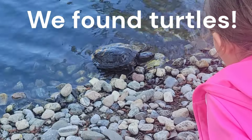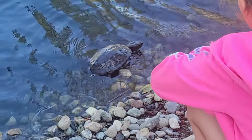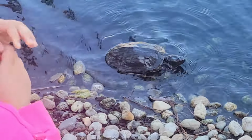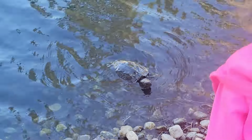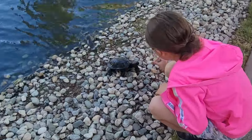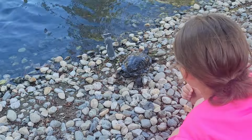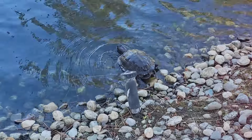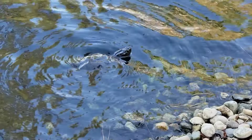World's friendliest turtle right here. Hi, buddy. There's a big catfish right there. Look at him. Look, the catfish is right there. There's the catfish. Bye, buddy. This guy is the friendliest turtle. Look at this guy. He's a little black turtle. He's like, you don't have food, bye-bye. Sorry, I don't know what you eat. They just eat the fish in here? I think they eat the algae. Eat the algae?